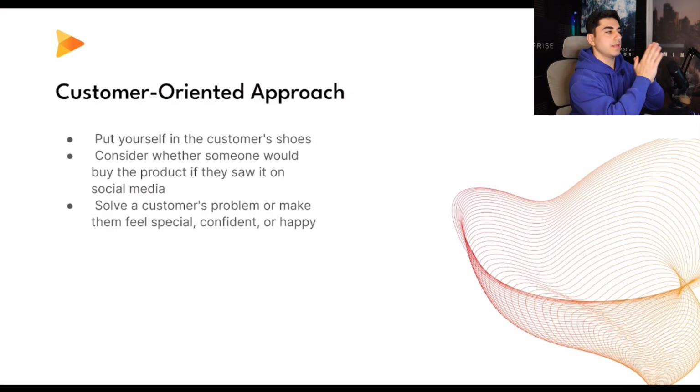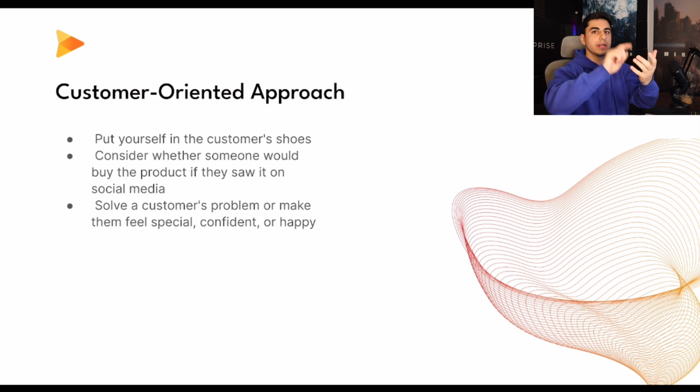It's very important that you put yourself in your customer's shoes. Okay, I can't stress this enough. Consider whether someone would buy the product if they saw it on social media. Imagine you are scrolling on TikTok, scrolling on Instagram, scrolling on Facebook, and you see your ad, right? Ask yourself, would someone actually buy from this ad? Would someone actually want this product? A lot of you guys won't even sell the product to your mom. So why in the world would someone buy it from your store? You need to actually ask yourself that.